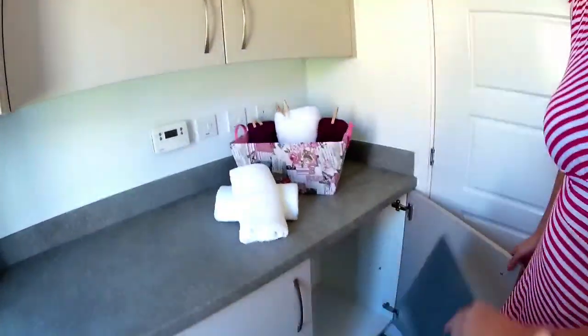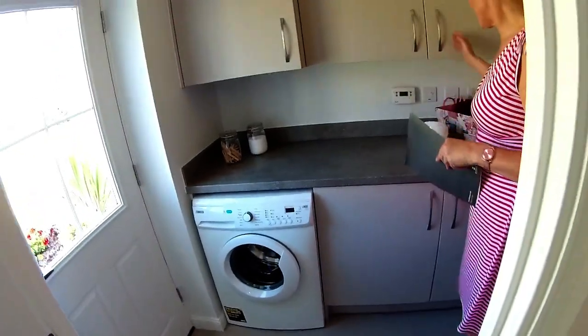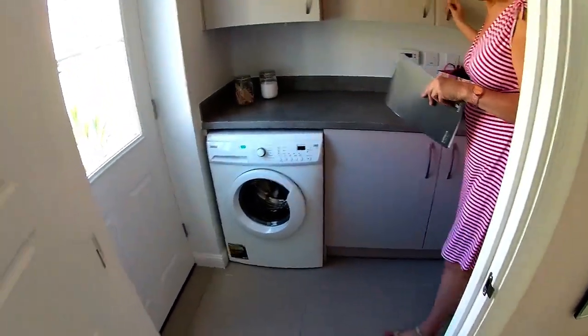Okay, so in this utility, you have got space for two appliances if you wanted, with a cupboard in the middle. Plenty of cupboard space above. There isn't a sink though. Okay.